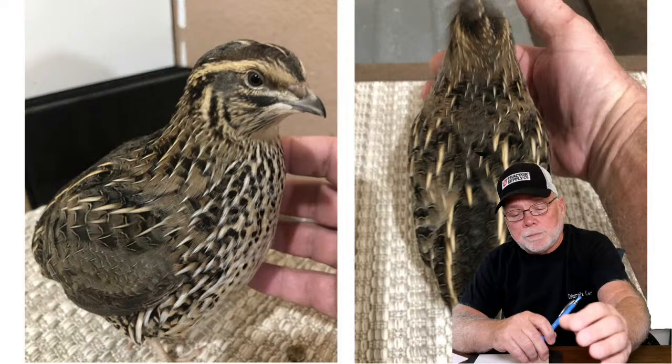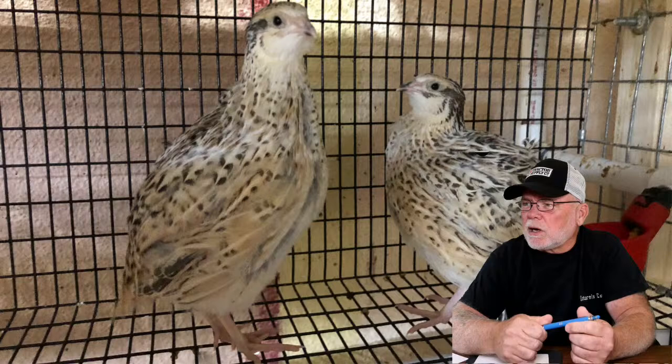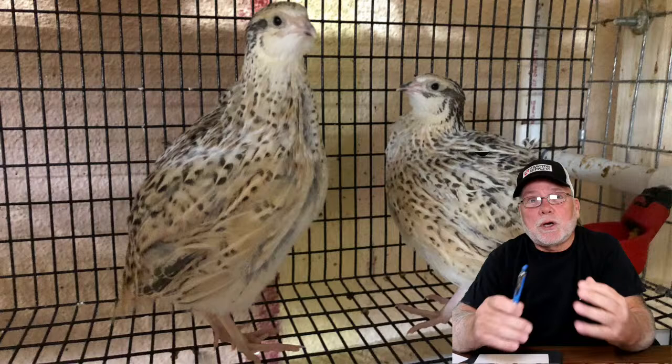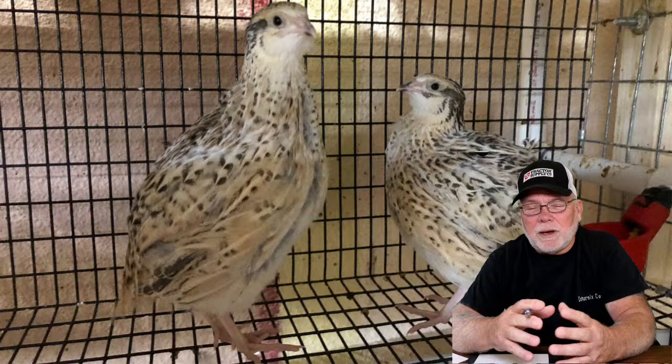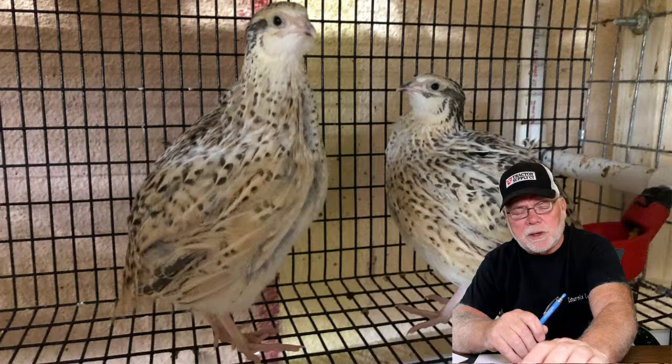Some of you might want to get into some of the other colors, like pictured here are some Italian hens. If you're going to just jump into it, I would start out with stuff that's feather sexable. That way you don't have to worry about sexing your birds right off the bat. But for the most part, this is what we're going to be talking about. Sorry, I'm trying to read and talk at the same time here.